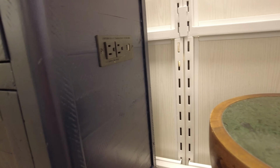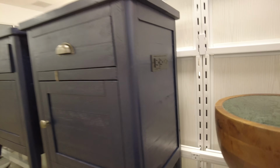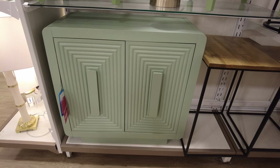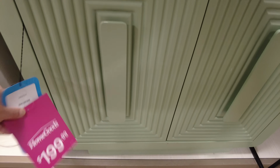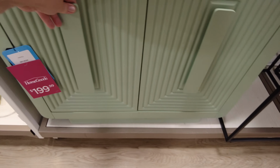It's $130. It has the plugs on the side. Let me know. I have in Texas, I'm used to having HomeGoods and TJ Maxx. So is Marshall's the same as TJ Maxx, but that's kind of the East Coast version?